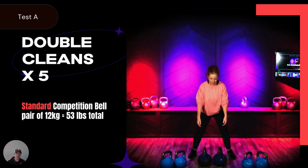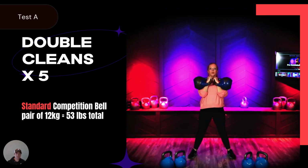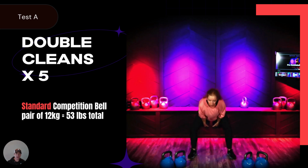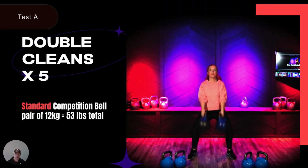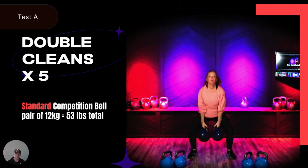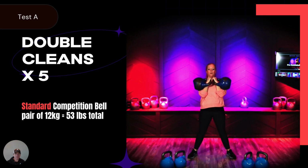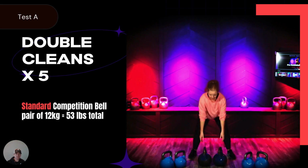It's her cleaning standard competition kettlebells. And you can see that they're a little bit too large for her body, which is why she had to stand wider. As she catches them, they sit about outside her frame. And that's why we made the Atlas about 20% smaller than standard competition kettlebells.